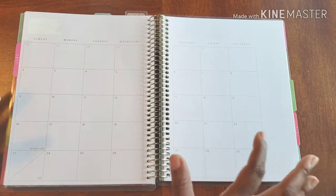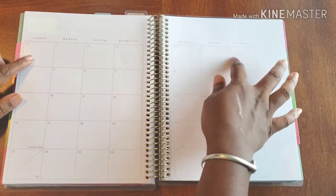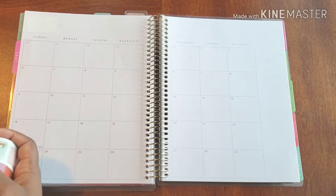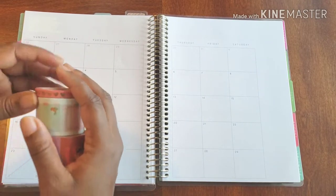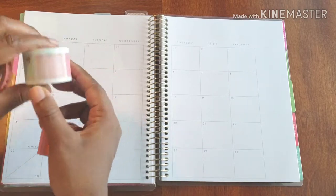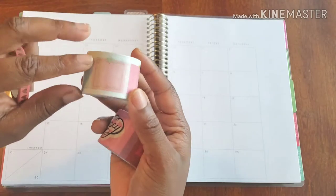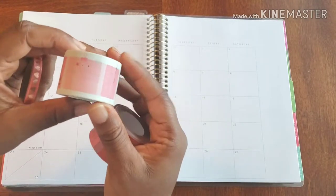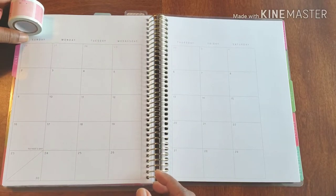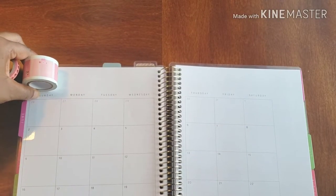So June does start on a Saturday, so that gives us a lot of range to get things going and things pretty with. And to do that, I have some washi to use. So I want to put this at the top because, as you can see, it has little clips where I can write things in. And I thought that would be really cute for June itself. Let's move down a little bit so you can see. So it's going to go right up here.